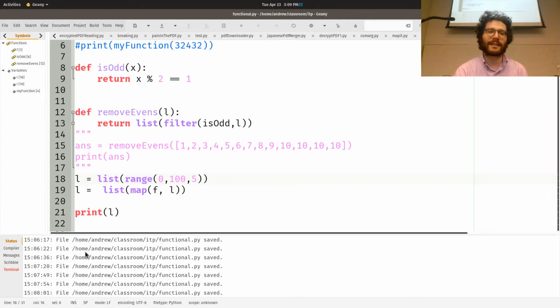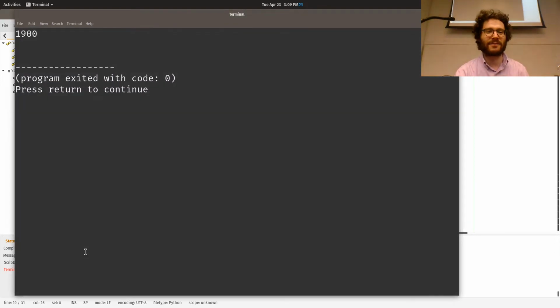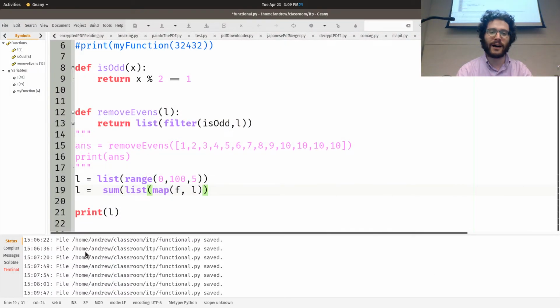Okay, so let's say though that I've been given a list of numbers. Now we want to double it, but say that now that it's doubled, I'd like to get the sum of everything. So using map and a lot of the built-in functions, you can actually do quite a bit of stuff over there.